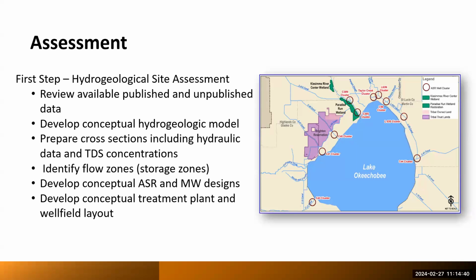We identify flow zones, which essentially are the storage zones within the aquifers, develop conceptual ASR and monitoring well designs, and then we present that information to both South Florida Water Management District and Florida Department of Environmental Protection in a pre-application meeting to make sure that we don't have any issues that would eliminate a site from being permitted. And then from there, we develop drawings where we lay out the footprint of a plant and the well field and make sure everything fits.